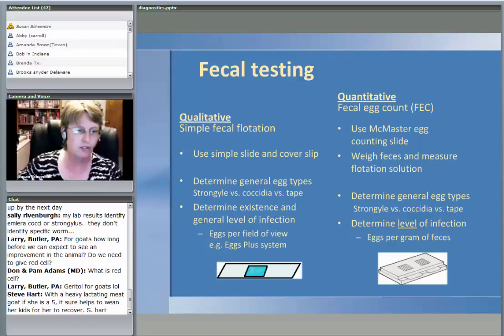Again, the stomach worms, the strongyle, those are the round worms. The coccidia, they're smaller, they look different. Tapeworms are kind of triangular shape. So you can tell the basic worm type eggs, not the specifics. Again, you can determine the existence of an infection, but really only the general level of infection. Obviously, you can tell the difference between a couple of eggs and lots, but it's not really any more specific than that.